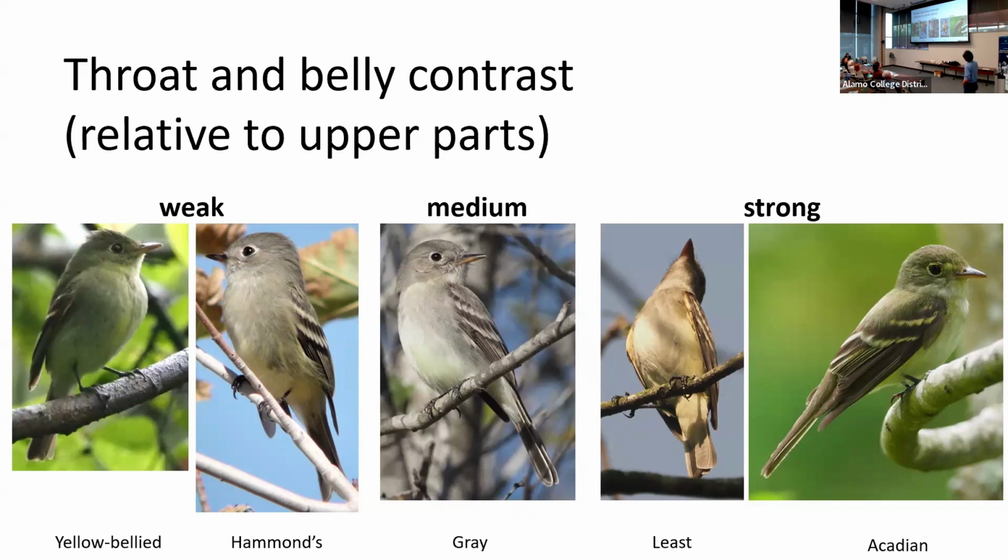And then here, even this really horrible photo, because of the angle, you think you'd never be able to do anything with this sort of photo, because you can't see the primary projection well, the tail is weird looking, but look at how white and dark that is. So even in the weirdest position, there are some features you can see. And if you told me there's a strong upper part contrast that you saw, then I would already rule out yellow belly in general.